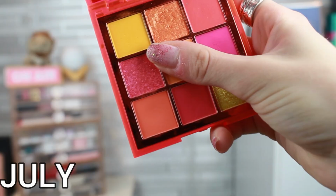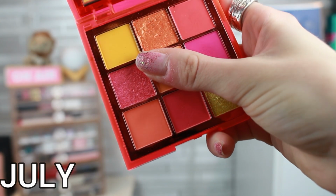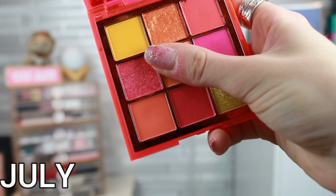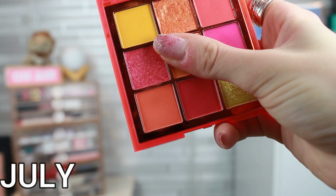Next, we had 2 shades from one palette. So first of all, I'm going to start with the shade number 7. So this is what it looked like last month. You can see we did have a little bit of a dip in it. It is the darker shade on the corner, the bottom corner. I really do like this shade and I've been using it a whole lot more.